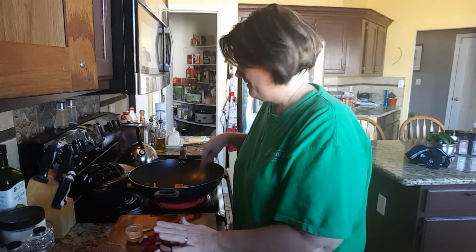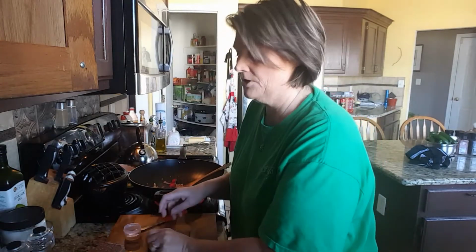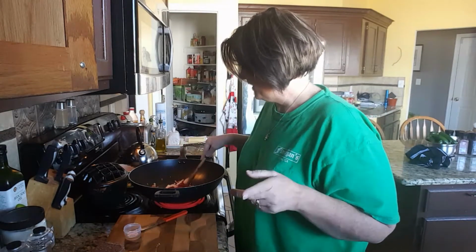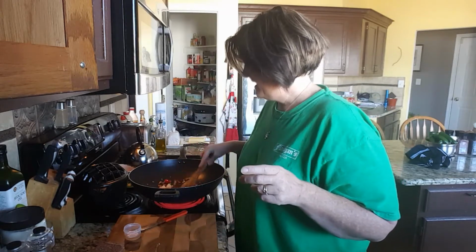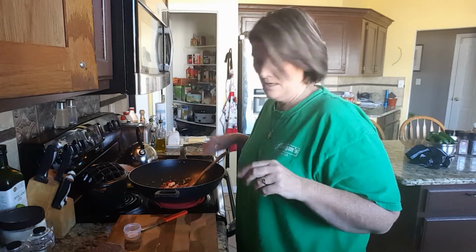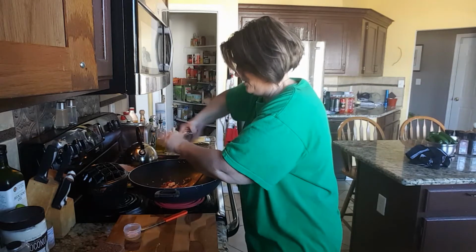That's it. Now, right here I have radishes. If you've never eaten radishes as a substitute for potatoes, do it, because they don't taste anything like they do when they're raw. They're quite good when they're cooked. I'm going to throw that in there and let them start to cook down a little bit. They're going to get tender. My seasonings, always salt, pepper, and garlic. That is my go-to salt, pepper, and garlic.